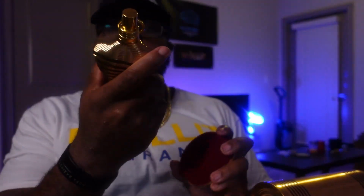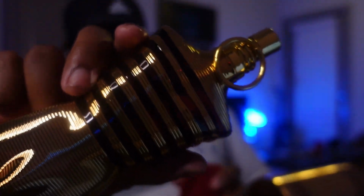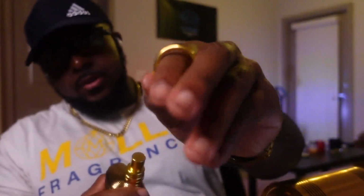Oh, that's a sexy bottle right there too. Look at this. Nice bottle, nice gold. They didn't pull their punch. And even the magnet is a little bit bigger. It's a little bigger ring to it. All right, here we go.